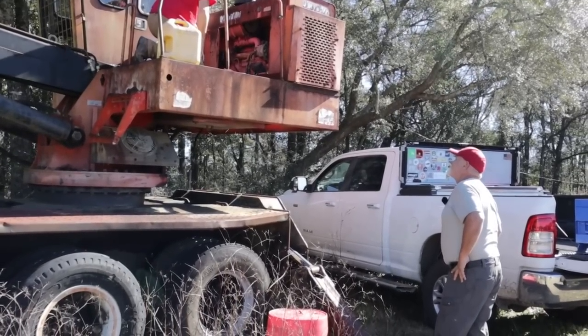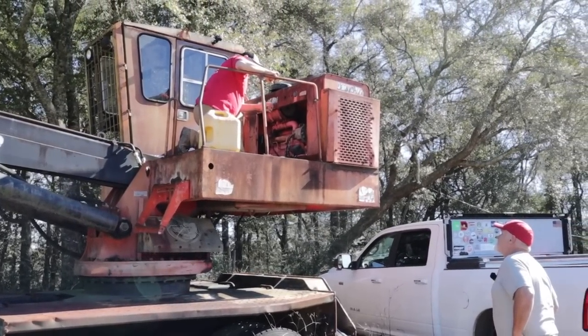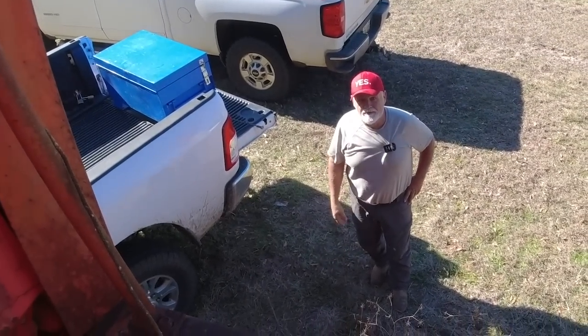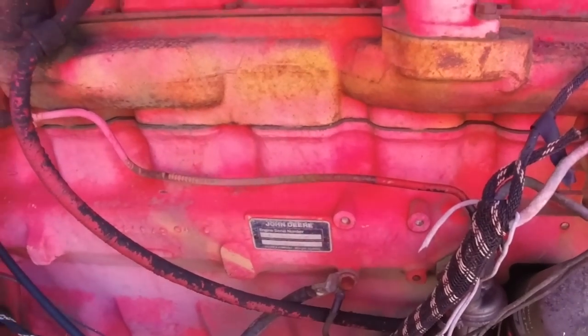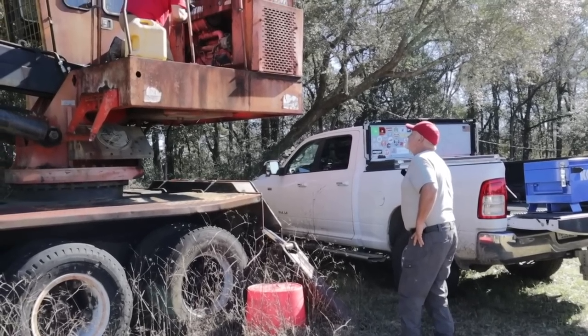All right, let me check the Earl. Oh, it's got one of those glass fuel filters in it. You know, I said in one video they don't make them anymore. They do make them because you can still buy those glass bowls. But I don't think they put them on the equipment anymore. This is what I'm talking about here, this fuel filter right here. Sometimes we bypass that. It is a John Deere. You were right. What a shocker. Wiley was right.